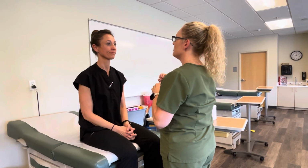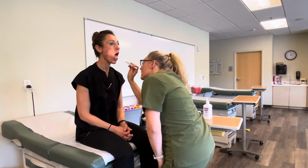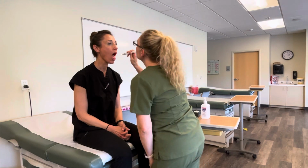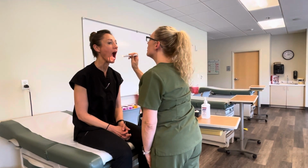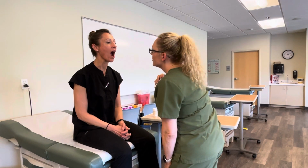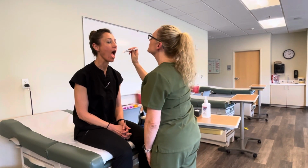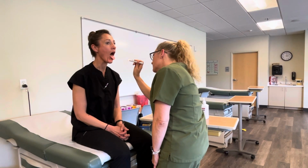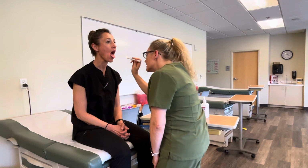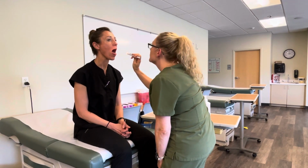Okay, ready to open your mouth? Mm-hmm. Okay, so go ahead and open. And when I open this time, I'm looking at her teeth initially. So I'm gonna look at your bottom teeth too. So she doesn't appear to be missing any teeth. Teeth are white in color and they are intact. Looking at the floor of her mouth, that is also pink and moist. Her tongue is pink and moist and rough in texture. Buccal mucosa is pink and moist, and her hard and soft palate are also pink and moist.